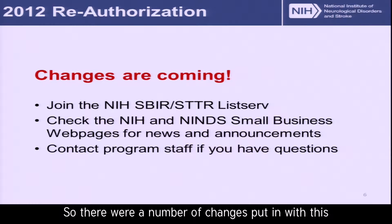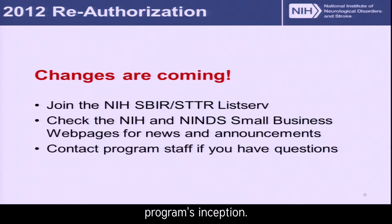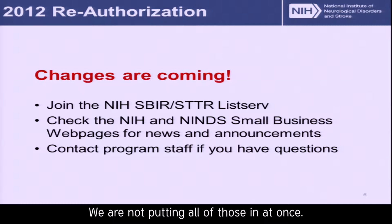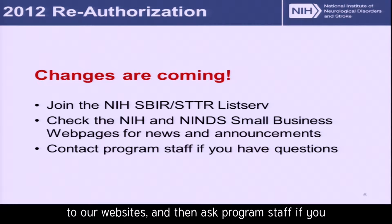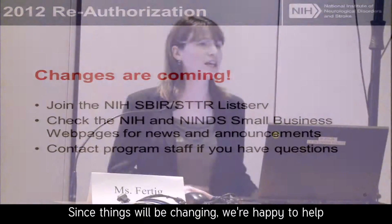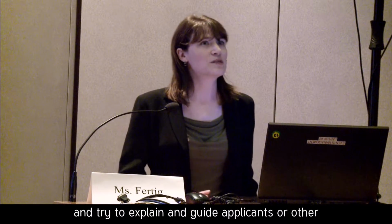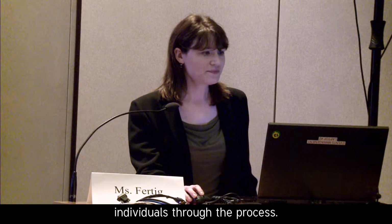So there were a number of changes put in with this reauthorization, I think the most since the program's inception. We are not putting all of those in at once. So we are doing a rolling implementation. So I think I get to keep this changes are coming slide up for the next 2 years. So I would encourage you to join our listserv, go to our websites, and then ask program staff if you have any questions. Since things will be changing, we're happy to help and try to explain and guide applicants or other individuals through the process.